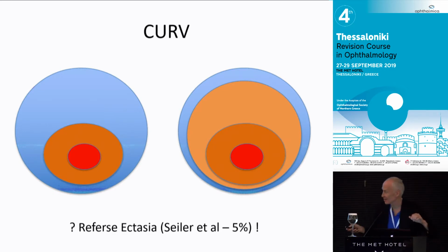Well, we can concentrate the cross-linking energy in one point over the cornea rather than distributing it evenly. And this is not a refractively neutral treatment. The aim is to flatten the cornea where you're delivering most UV light intensity. And this is another approach to customized treatment in keratoconus. The risk with this is something called reverse ectasia. I spelt reverse wrong there, sorry about that.